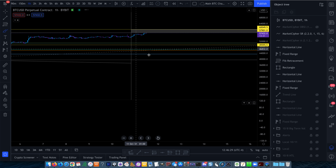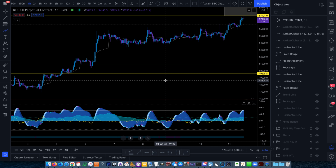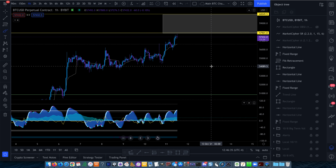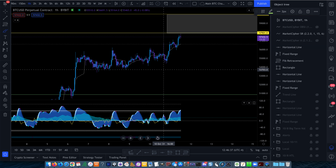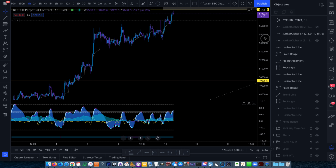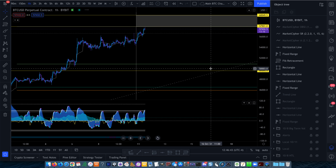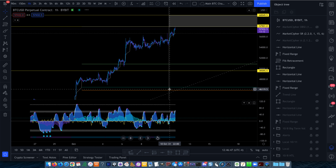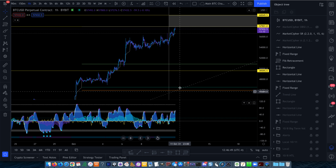So I'm going to be watching these levels. If I see a rejection, I absolutely will be entering short positions. And in the meantime, I'm going to be holding on to my longs, and I will add to them if we do get a rejection and come down to these areas. I will add to my swing longs that I've been in from much lower.